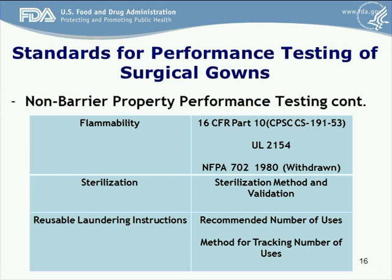Data from flammability testing according to 16 CFR Part 1610 should also be documented within the submission. If the device is a surgical gown and therefore requires to be sterile, the sterilization method and validation should be stated.